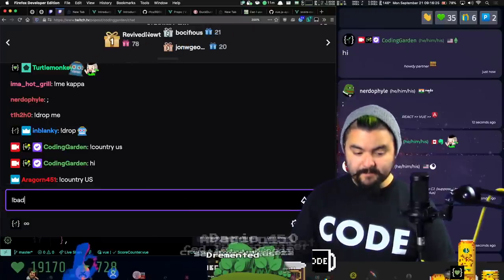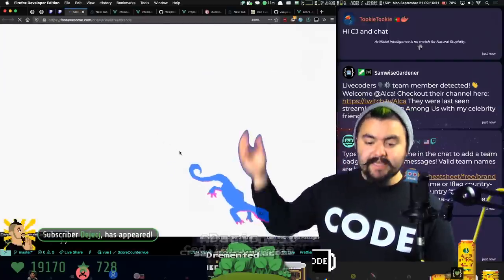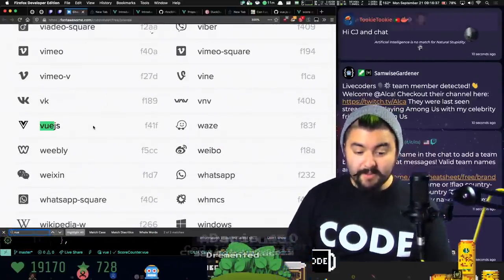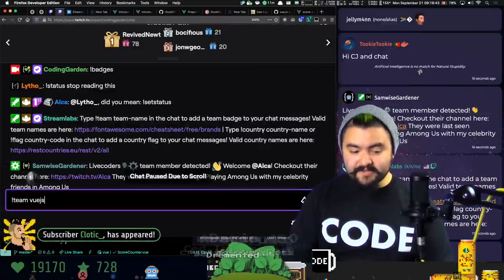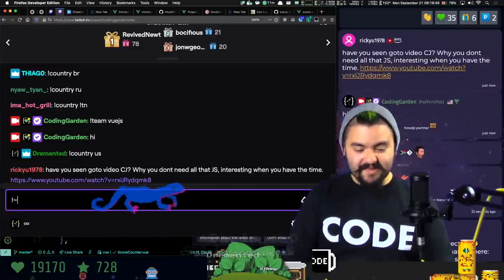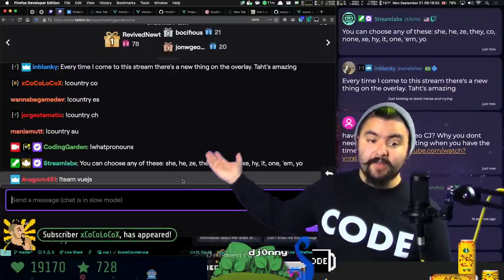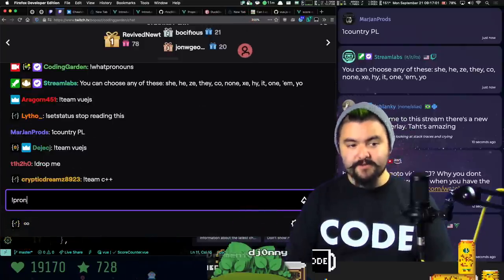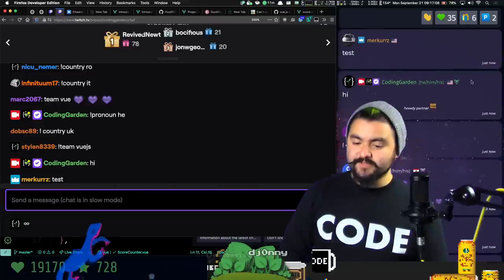And then if you want to set your team, if you go to this website, the Font Awesome Brand Cheat Sheet, if you click that, anything on this page, you can pick a name and set that as your badge. I'm going to choose Vue.js because we're talking about Vue 3 today. So if you do !team followed by anything from that page, now you'll get that badge next to your name, which is pretty cool. And then also you can set your pronouns. So if we do what pronouns? You can see these are your options. So you can do !pronoun followed by any one of these, and it will set those pronouns next to your name. So for me, if I do !pronoun key, that will set my pronouns, as you can see.